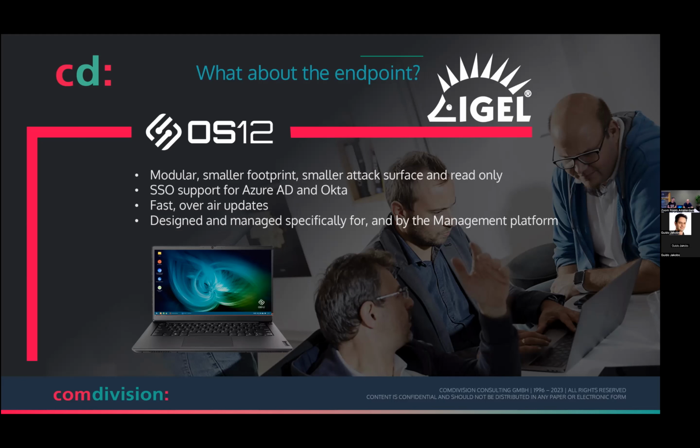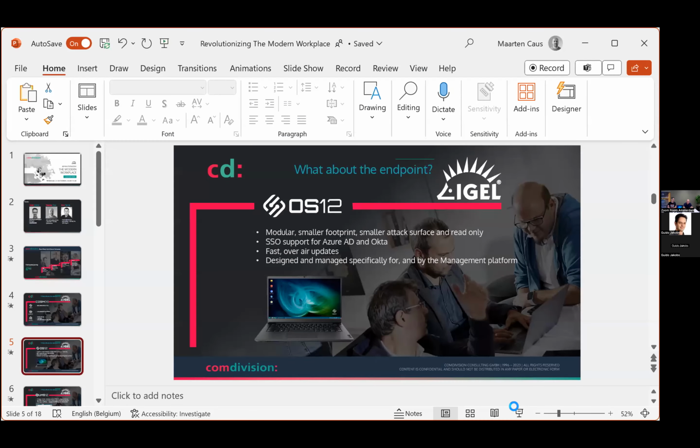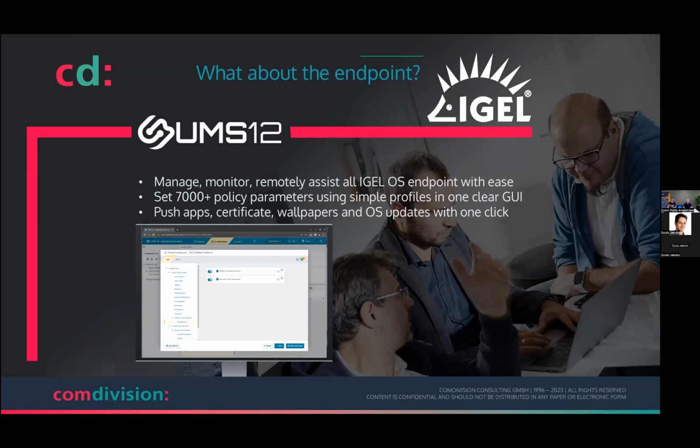If we step up to the management part, we have the UMS, and with the UMS we can manage this endpoint remotely and monitor it: see when this device was online for the last time, when it's connecting, when it's updating. We can shadow the user if we need to, because the user may run into an issue or just doesn't understand what to do. Everything you need is here. So there's no need for an antivirus or extra monitoring or a shadowing assistance tool. It's all within this management tool.